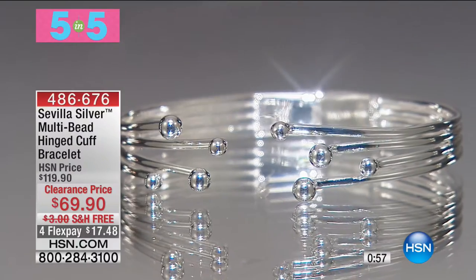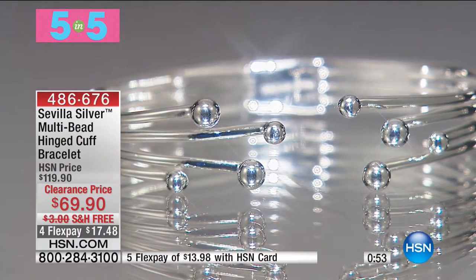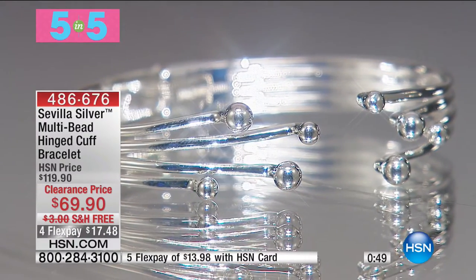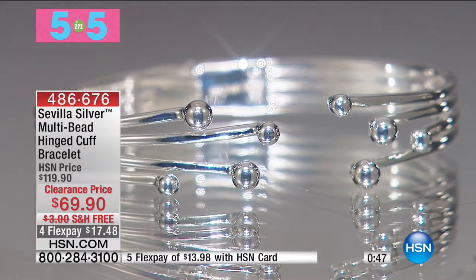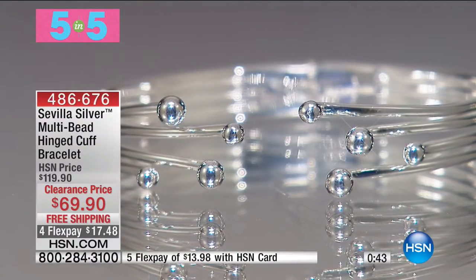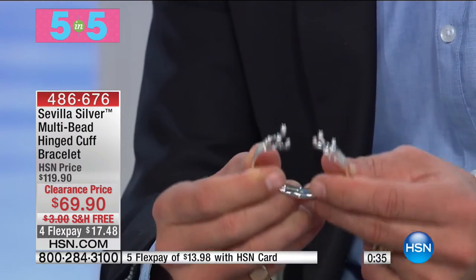Now, 486676 is the item number. Multi-bead hinge cuff bracelet, $69.90. Now, I have fewer than 100 of these available. As I said, these 5 in 5 items are very, very limited indeed. But this is a contemporary look. Almost, again, captures the eye. You look down at it, you see that obviously you have that split and that change, but it also opens up on the hinge, so you don't have to slip your hand through. It goes straight over the wrist. Exactly.